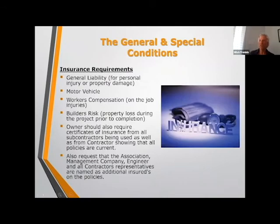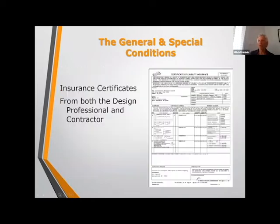Continuing on, general and special conditions include insurance requirements, general liabilities, workers' comp, all these kinds of things. And the owner should also require certificates of insurance. They always require them from us and from contractors. It's very important that they get insurance certificates. And keep in mind that if there are subcontractors, like I mentioned before, there may be a requirement that the subcontractors provide insurance also to prove that they are insured as well as the main contractor. The insurance requirements typically include the association and management company as additional insureds on these policies. So that's to protect the other parties involved, but insurance requirements are pretty important.